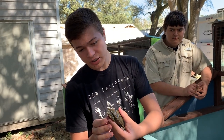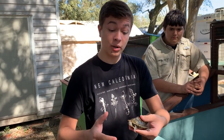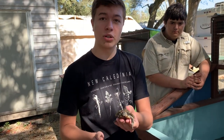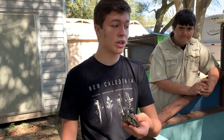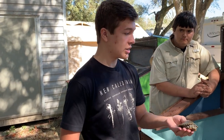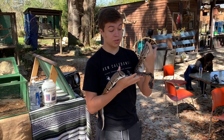This is a little map turtle, not perfectly aware of the species, but these are shy species of turtle, but they do get relatively large. Especially the females can get over a foot long when they are fully mature. This one's a little boy though, so he's probably gonna get about 7 inches when he grows up. And contrary to popular belief, these guys don't make very good pets, as they can get super large and they need a special type of lighting and diet, and that's why places such as here will take them, because people can't keep them anymore.